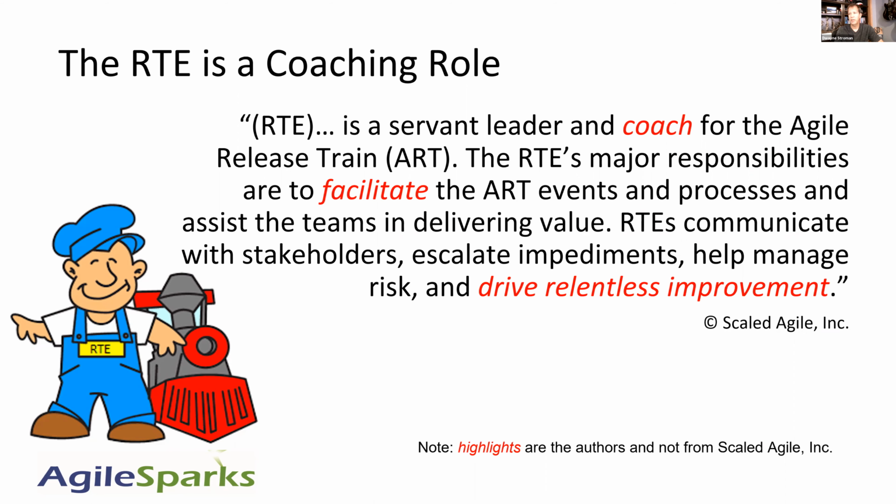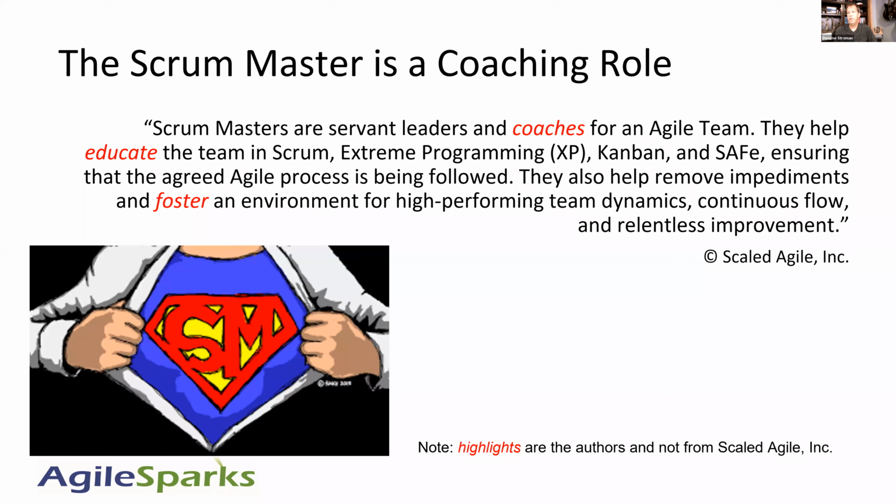Coaching is absolutely vital. Let's talk about Scrum Masters for a second, not to leave them behind. They are the internal coach to the team. And yet one of the key differences in Scaled Agile is the Scrum Master has a much larger scope, a much larger touch point, if you will, because they're working with other Scrum Masters, with other product owners, with product management, business owners.